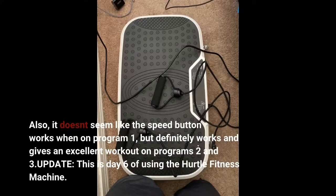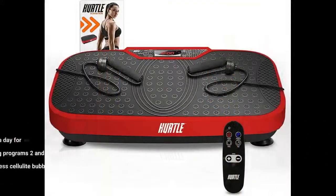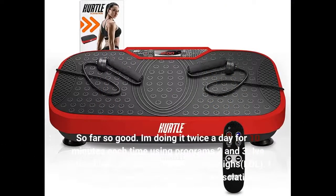Update. This is day 6 of using the Hurdle Fitness machine. So far so good. I am doing it twice a day for 10 minutes each time using programs 2 and 3. I've noticed less cellulite bubbles on my thighs, lol.